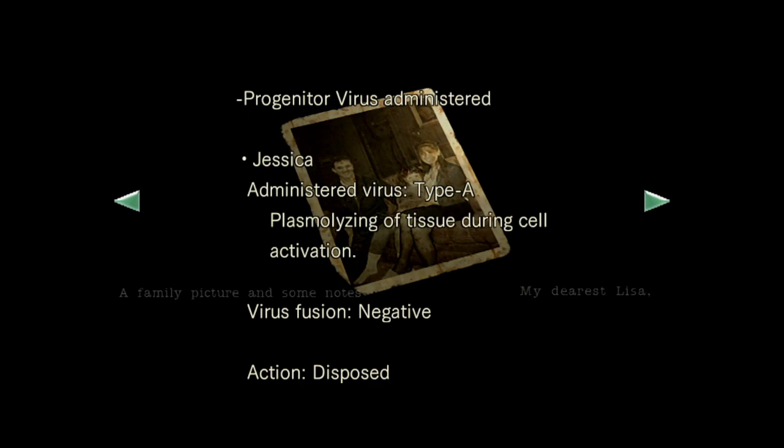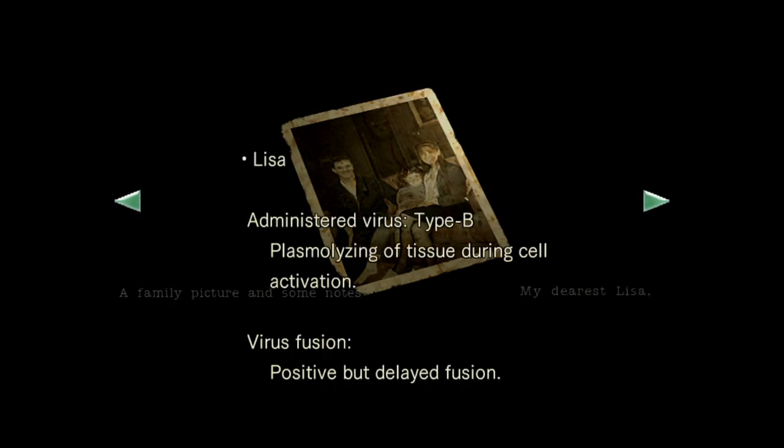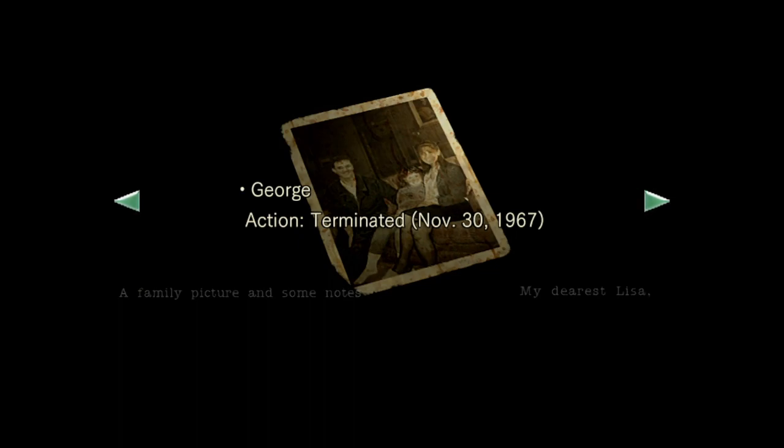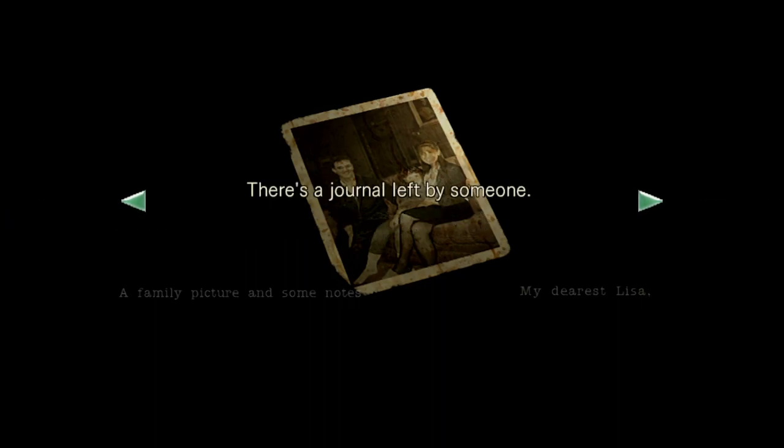A family picture and notes. There's something right on the back. November 10th, 1967. Progenitor virus administered. Jessica, administered virus type A. Plasmalizing of tissue during cell activation. Virus fusion, negative. Action, disposed. Lisa, administered virus type B. Plasmalizing of tissue during cell activation. Virus fusion, positive, but delayed fusion. Body modification, observed constant results. Status, continue protective observation. I can read really well. George, action terminated. Poor George. November 30th, 1967. There's a journal left by someone.